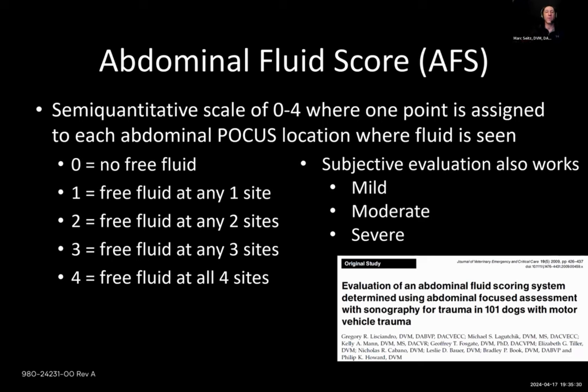Okay. So as logic dictates, the more fluid you have in your belly, the more sites are going to fill up, especially if you think about the flank as being gravity independent. Unless you're bleeding at that location, it's a really hard site to get fluid at unless you're bleeding at the spleen, or oddly at the kidney. So the higher your score, it is logical that more likely you have more fluid. The thing to note, though, is this doesn't work out for every single patient.